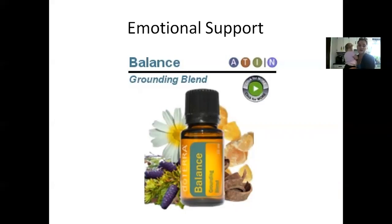Other oils I like to use for emotional support for babies are lavender and wild orange. They're uplifting to the mood. Serenity to help bring on sleep. I also love ylang ylang and vetiver and all the emotional aromatherapy oils that you saw on the other screen with the touch kits.